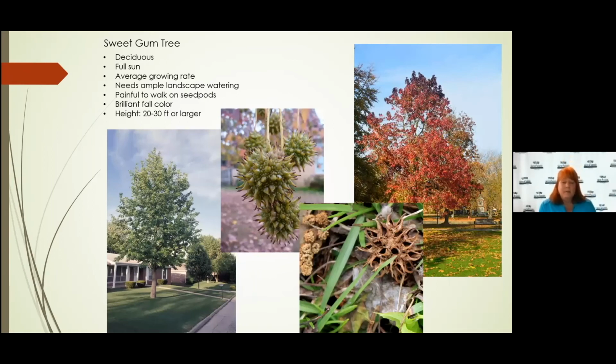Sweet gum tree. Now, we don't have a lot of these here. They're kind of messy. Down on our county property where we hold our Master Gardener meetings, there are some huge ones. They're probably 50, 60 feet tall. They're sort of out in the middle of the field, and that's mowed all the time. But they're really, really pretty trees. They grow very, very large, so you need a big space for them. But look at the fall color that they produce. Lots and lots of nice fall color.